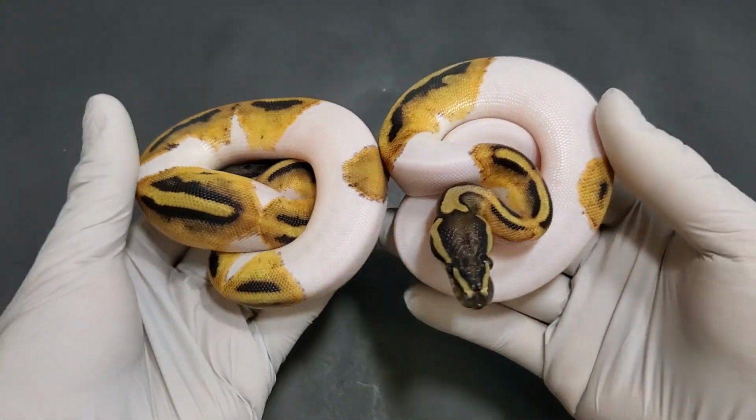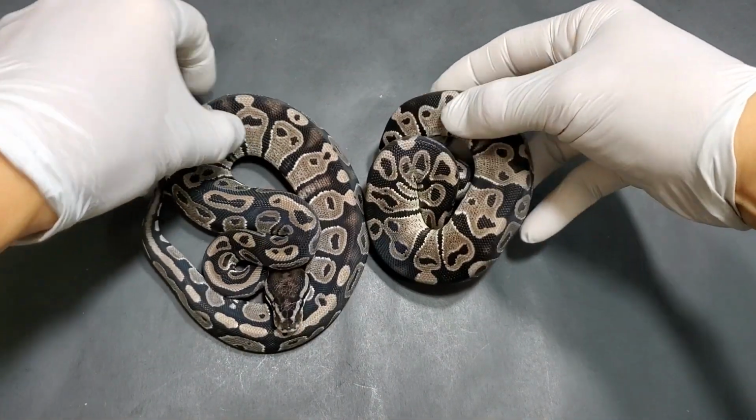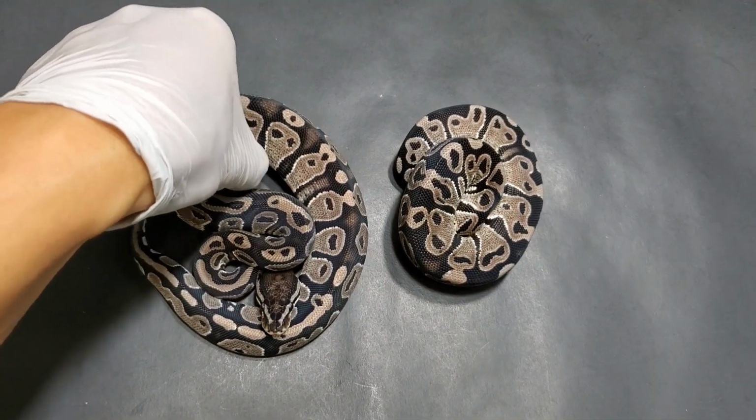So let's move on to some Axanthics. Look at these. Wow, they're black and white, right? Look how clean they are. There's no yellowing at all on these.